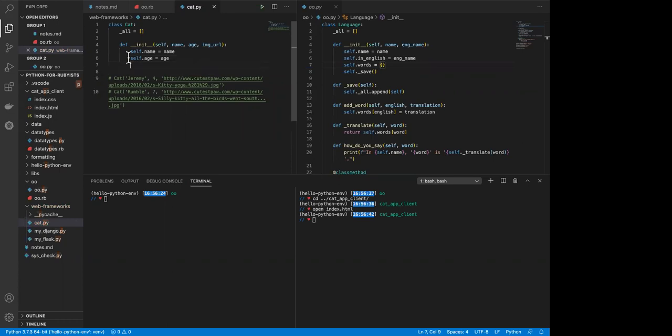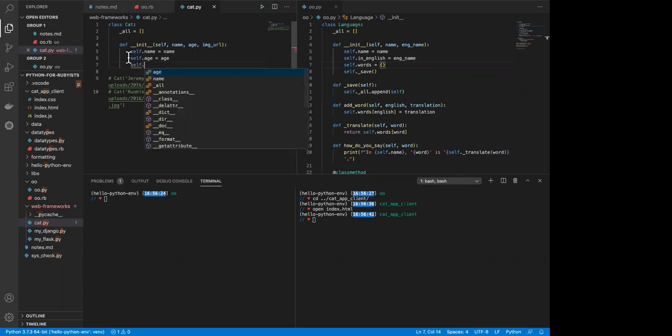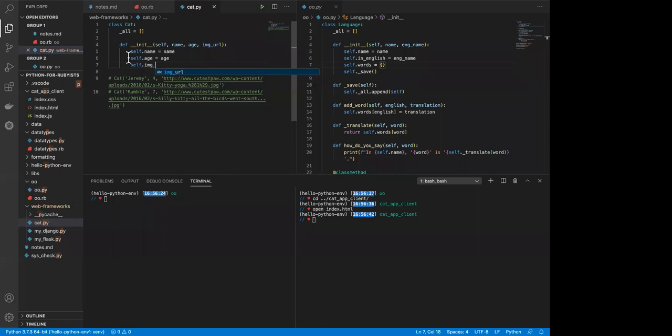And then we have our self.image. This will create the instance variables for me, I gather, right? So this will assign our attributes. So kind of like in JavaScript. You said you've not got to JavaScript yet. Okay. All right. And now should I do the save thing, because I imagine we're going to have to save, right? Yeah. When I make a new cat, I do want it to be put in that all array.